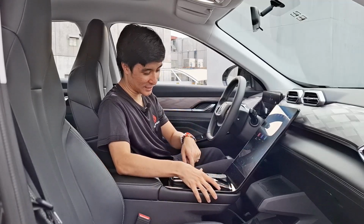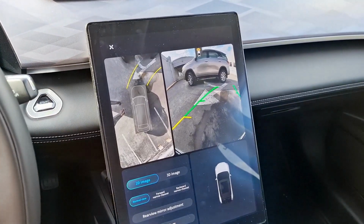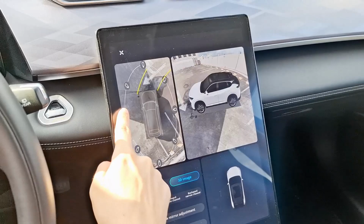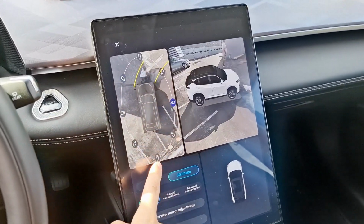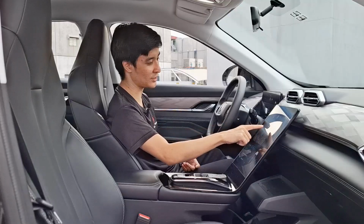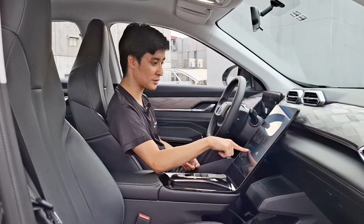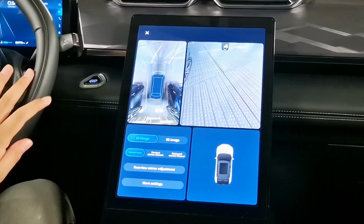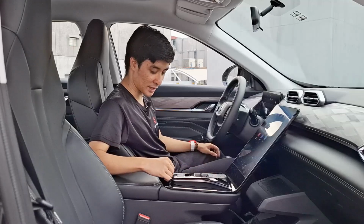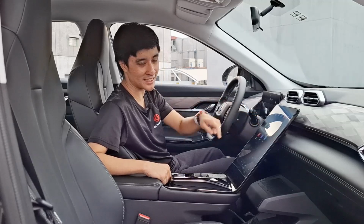Oh yeah, speaking of, thank you very much. This is your 360-degree camera system. So you have a 2D image with dynamic guidelines, and for your 3D, okay, it's really responsive and the resolution is really good, but you can't control it with your finger. You have to control it separately. And yeah, there's more camera stuff here too, and corner cameras once you indicate left and right. So put you back into park, electronic parking brake, and another thing, the auto hold is right there.